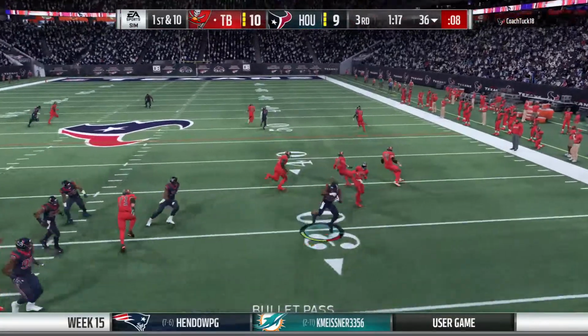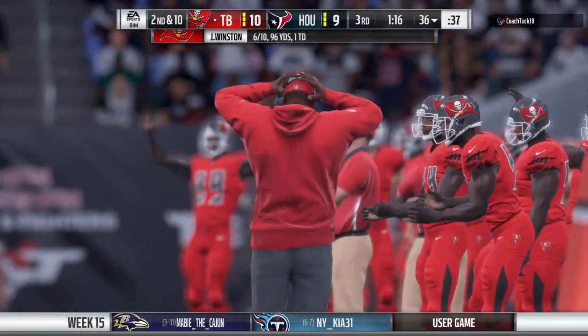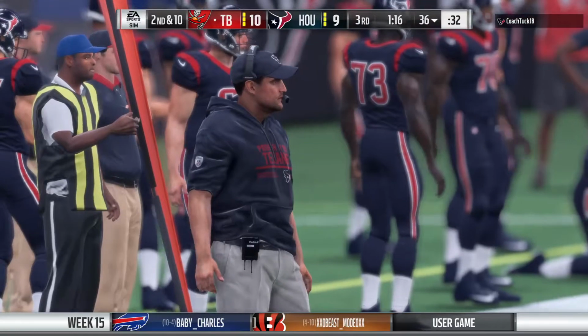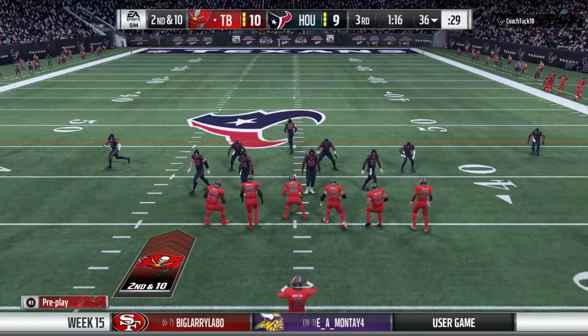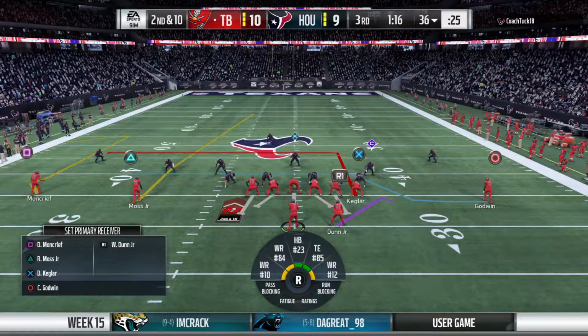Winston now. Oh, incomplete. A turnover would have really helped there. Almost intercepted. Instead, it's just 2nd down. Oh, man, that was close. The opportunity to change momentum, big play, right in his hands, unable to come down with it. A sigh of relief, no doubt, on offense if that fell harmlessly to the ground.